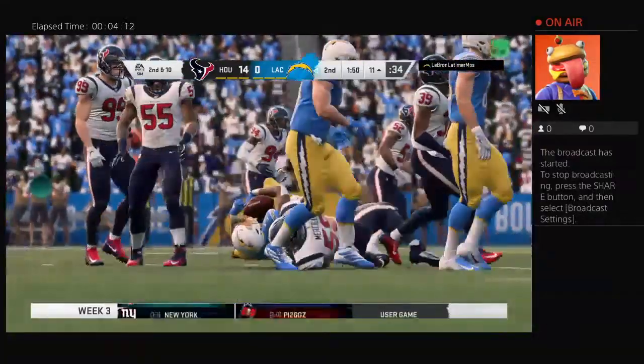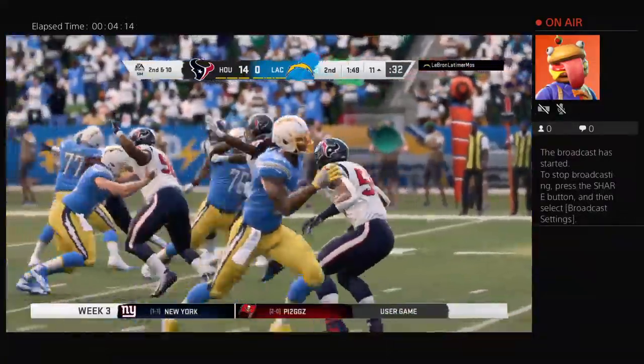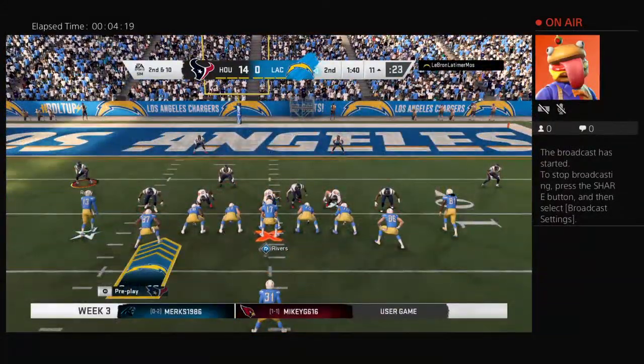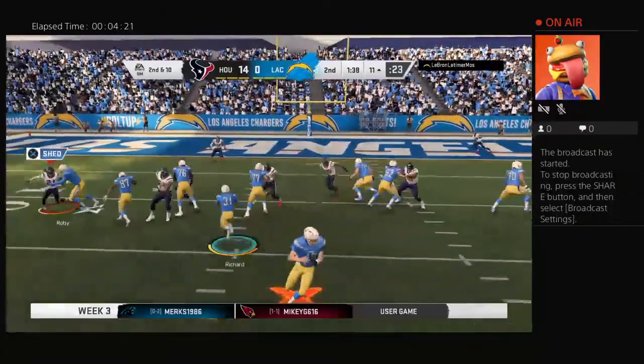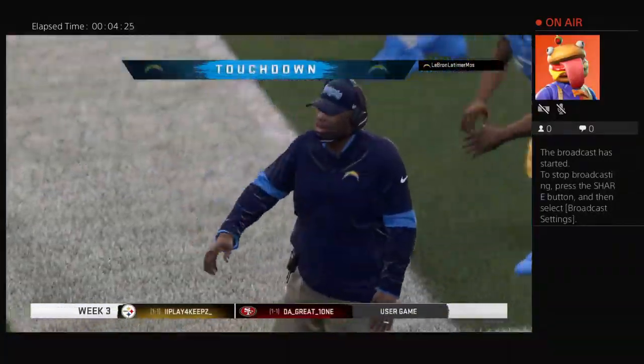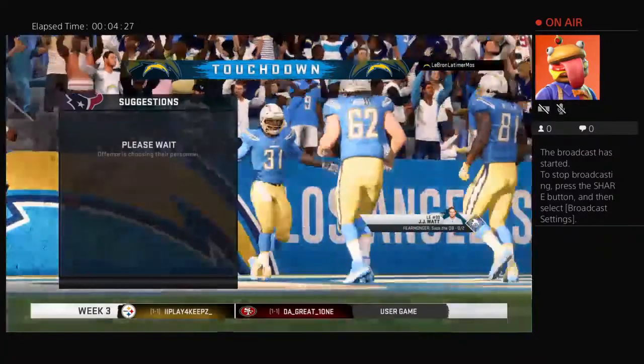Tackle made by Whitney Merciless. Perfectly designed blitz right there. They took that one from the grease board to the field because they were able to free up their linebacker to get into the backfield and spill the play. And he's in for a Charger touchdown.